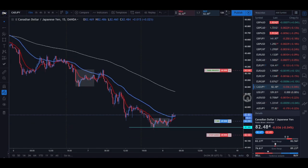CADJPY, it is moving. I am in profit. So I want it to be somewhere around here so that I can move my stop loss up and have a risk-free trade from there. So we'll wait on that one there.